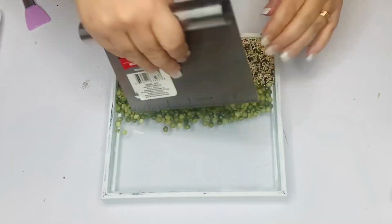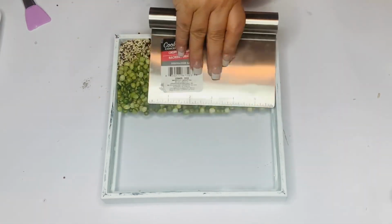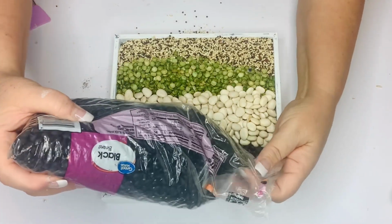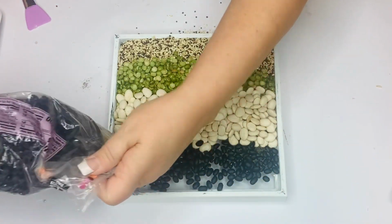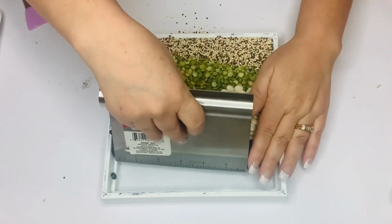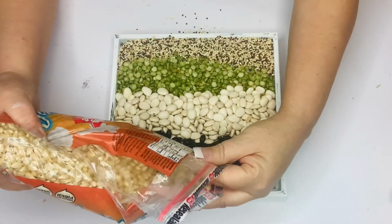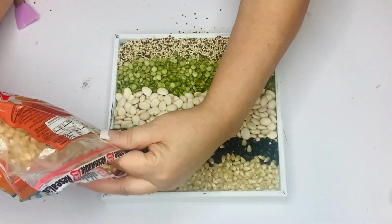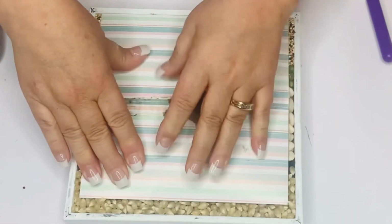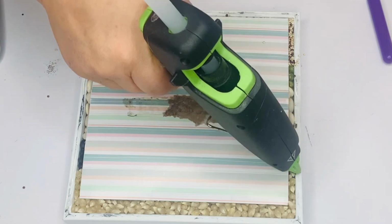Now comes the fun part. I gathered a bunch of dried goods, and here I used a tricolor quinoa, my split peas, some baby limas, black beans, and some white corn. Yeah, it's really popcorn, but you know. And then I'm just gonna mush it all down really well, bump it around so it kind of settles better. And then I put the smaller cardboard down to push it all into place, and then hot glued my poster board onto the back.